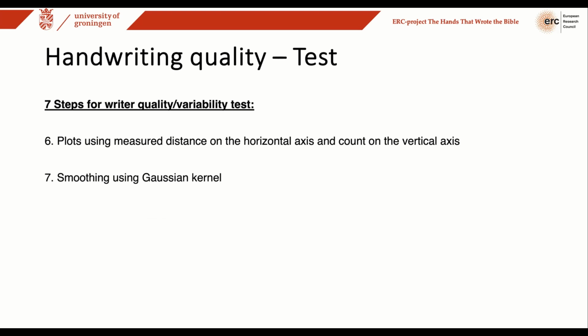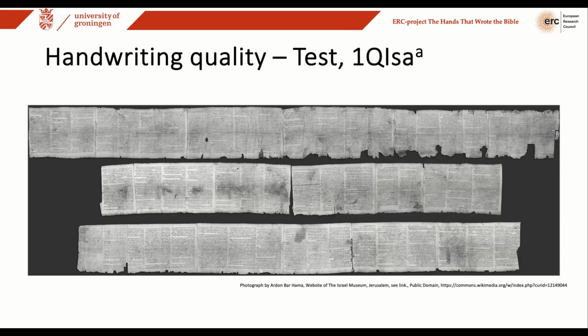So these are the steps that we took, and I want to share with you the results from this initial test. If we start first with the Great Isaiah Scroll, here you have an image of the entire scroll, 54 columns, more than 7 meters in length, a lot of data. Individual letters, like for example the Aleph, you have here more than 5,000 times. So it's a lot of good data to work with.